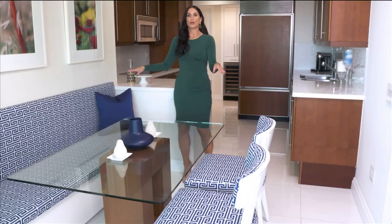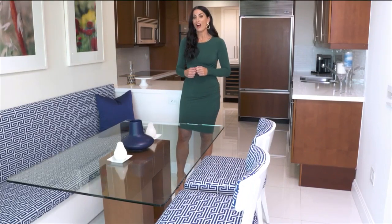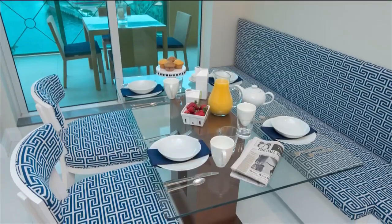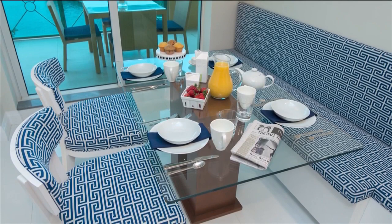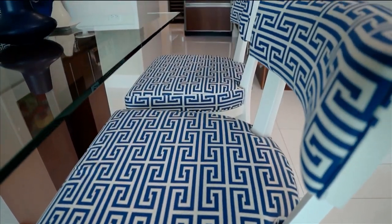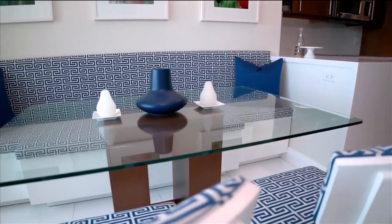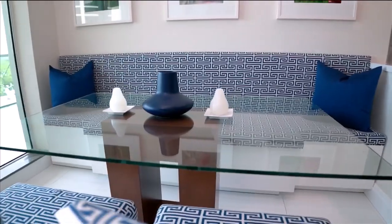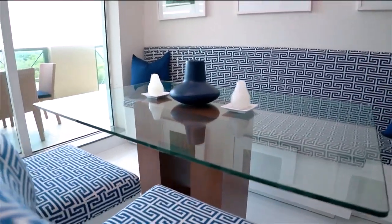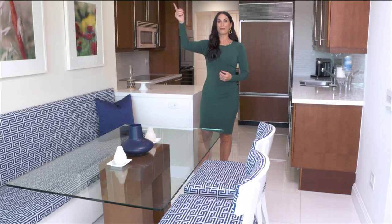And then I brought the bold blue in with this gorgeous sort of Greek key-like fabric on the banquette and on the custom chairs. But then also brought in the white wood tone on the chairs and the banquette base. In here, I didn't really bring in any other tones of blue. Because we were working with other wood finishes and there's so much cabinetry in the kitchen, I chose to accent more in this sort of brighter navy. The light fixture brings that in.